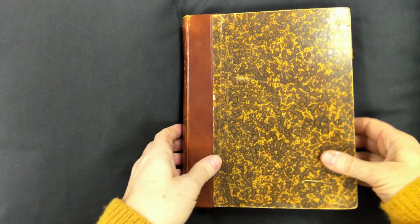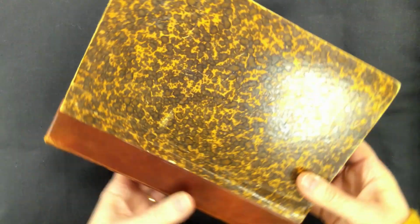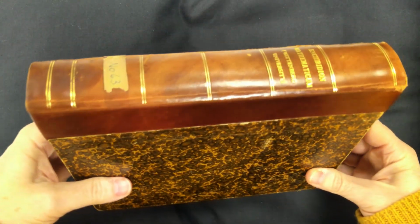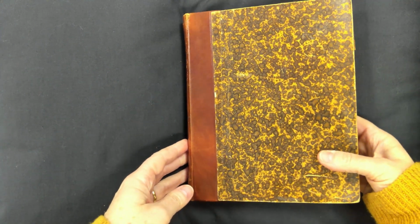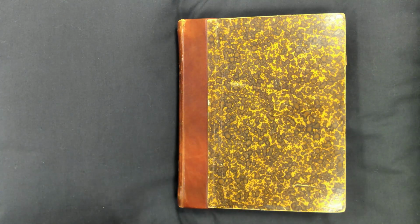This is your video orientation to LJS 173 from the Schoenberg collection in the Kislak Center for Special Collections, Rare Books and Manuscripts in the University of Pennsylvania Libraries. This is a mathematical work written in Wittenberg in 1629 and 1632, so over a period of a few years.